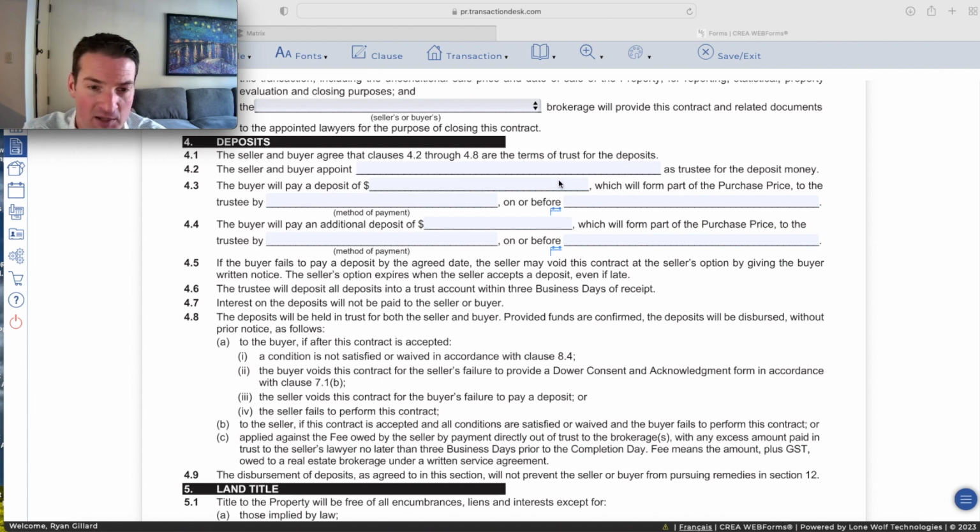The deposit amount, the method of payment. So typically it's a bank draft or a wire transfer on or before, typically within 2 business days of acceptance. Sometimes if there are longer possessions, you might want to have an additional deposit, which you'd put in here. So the same thing, bank draft on or before, within 2 business days after all conditions are removed is typically the case.